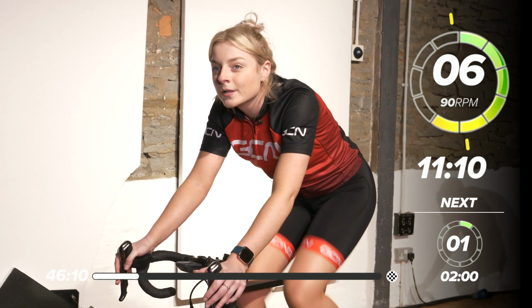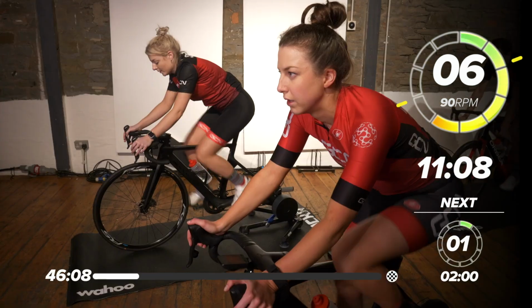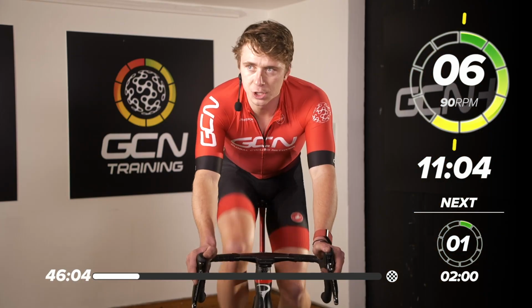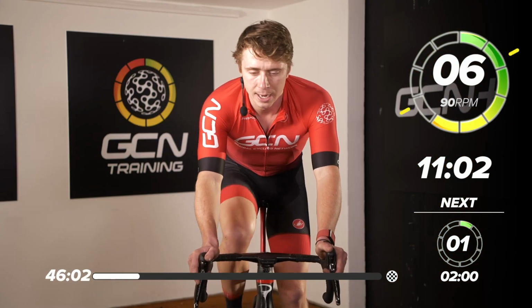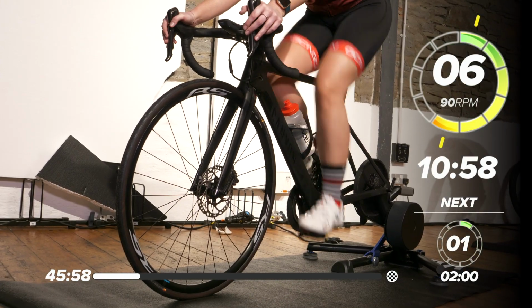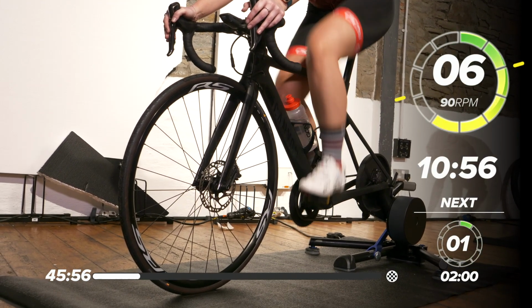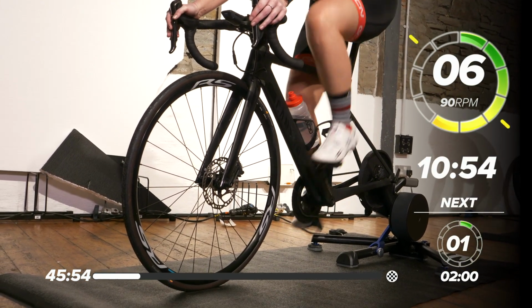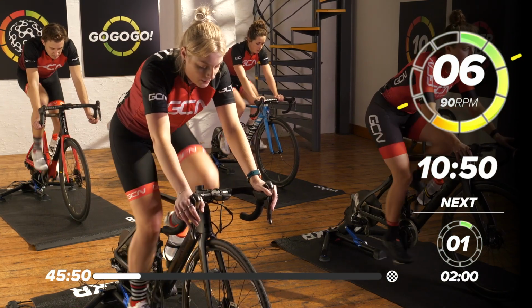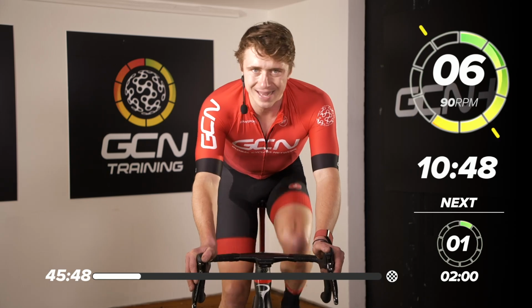So there you have it. It's not only good to burn fat and lose a bit of weight, it's also good for the pros that are looking at eking out every marginal gain humanly possible. This is a session that covers the board. It's looking after you guys just getting into cycling, but also the top athletes among us.